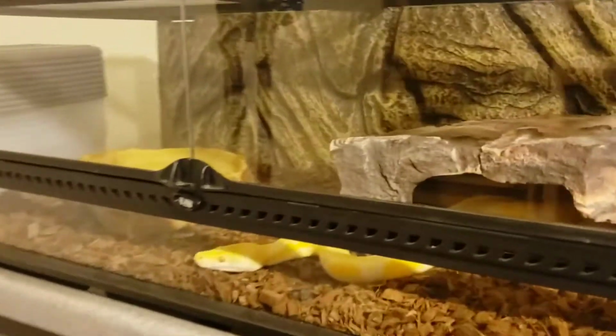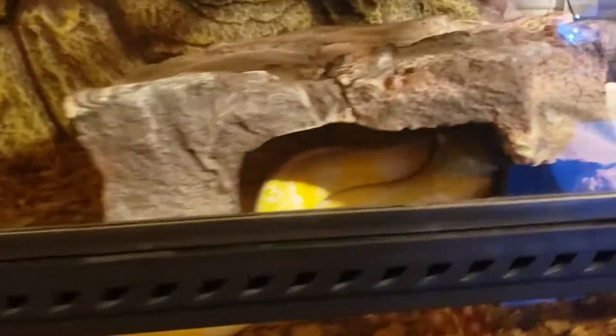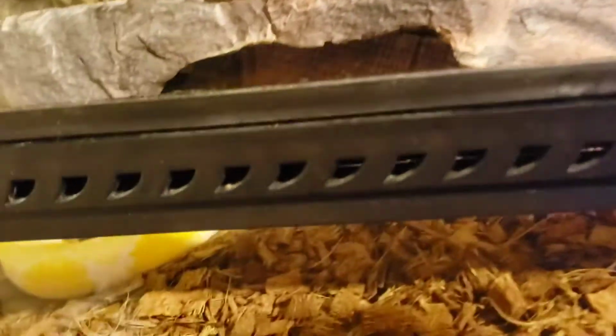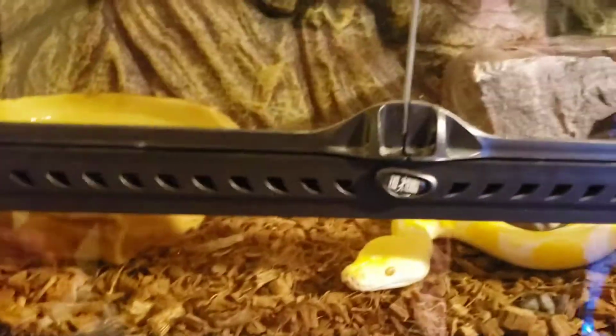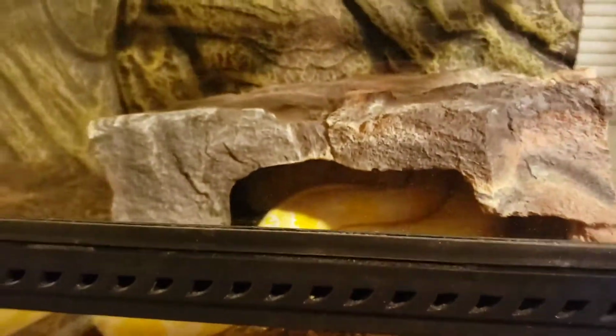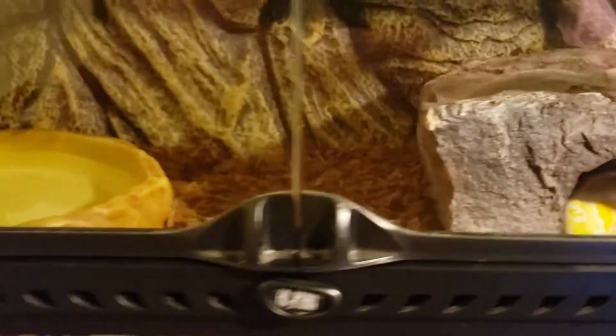So a lot of people, I've seen this a lot, will go on the forums or the Facebook pages and they'll be like, "Oh my God, my ball python's always in the enclosure. It's not coming out. I don't know what's wrong with it." There's nothing wrong with it. That's the way that they are. So if you were thinking about getting a reptile that you're always gonna come home and be able to see, just exploring their cage or moving around, ball pythons are not going to do that.